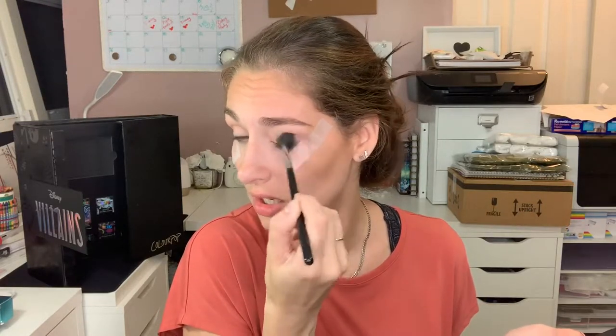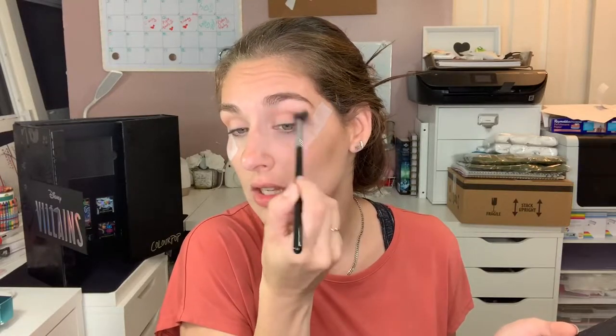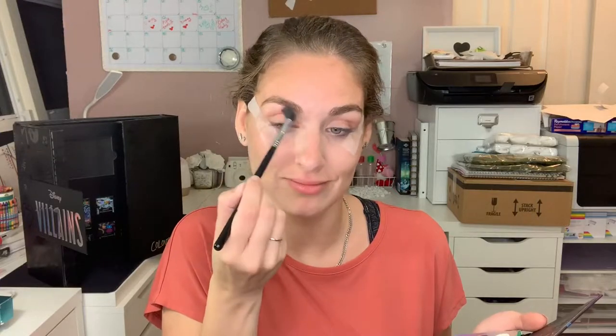This color is stunning. Love this color. And it is very nice and pigmented too. I think that's a light color. Has a little bit of fallout, but who cares? It's Disney. Is that bad? I think of Disney and I feel like everything should be forgiven. Just, it's Disney. Who cares? It's okay.